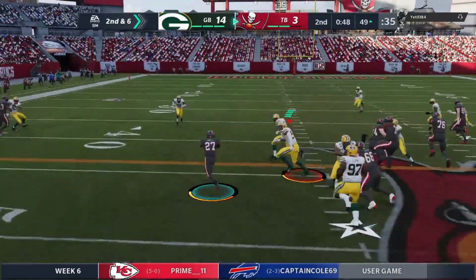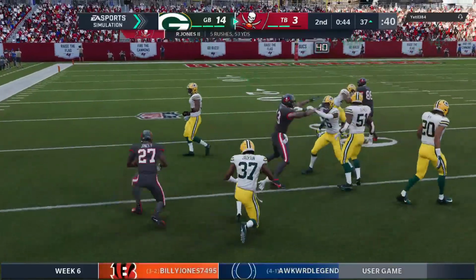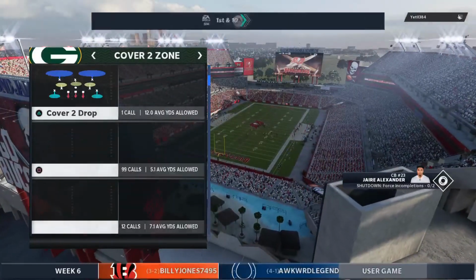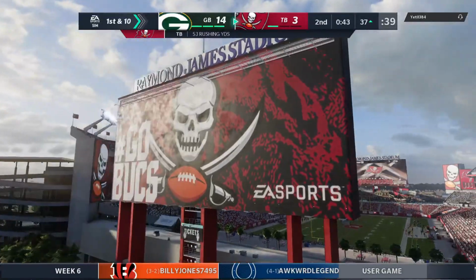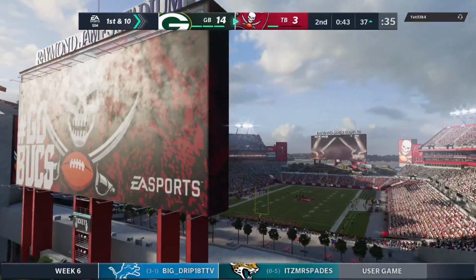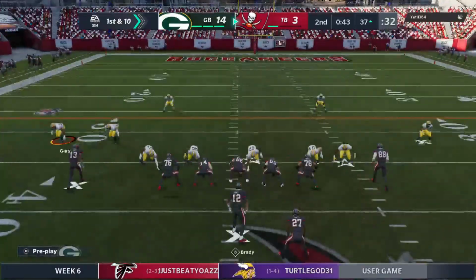Brady gives this one off to Jones. And he is tackled inside the 40, not quite to the 35. The Bucs going to go ahead and use the second of their timeouts as they'll stop it with just over 40 seconds to go in the first half. This offense finding its legs now.